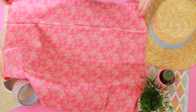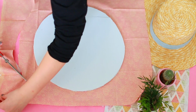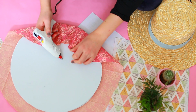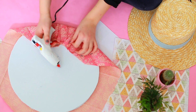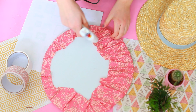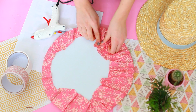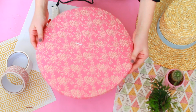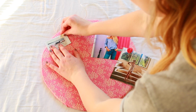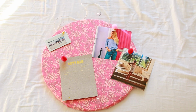Now place your board over the fabric, grab your glue gun, and start tightly wrapping the fabric onto your board and gluing it in place like so. This should be decently easy, just remember to keep the fabric tight all around. Lastly, flip the board around, attach thread or yarn to hang it up, and pin down any pictures, notes, quotes, memories, whatever you feel like.